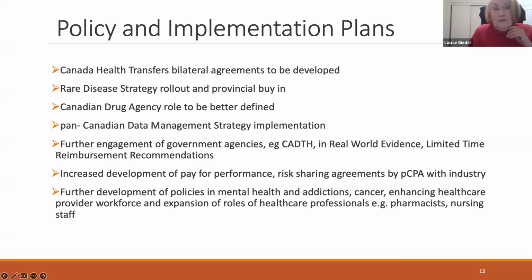There will be increased development of pay-for-performance and risk-sharing agreements by the provinces negotiating together, so that the contracts they make to allow the companies to put the drugs out will not all be paid for by the provincial governments. There will be agreements that industry will pay for some. And there will also be undoubtedly further policies in mental health and addictions, cancer, and all of these areas, because we really have serious gaps in the needs there. So this is what I think is going to come out of what I've talked to you about so far at the federal level. It really is moving to the provincial level.